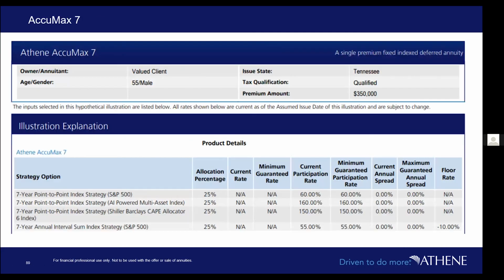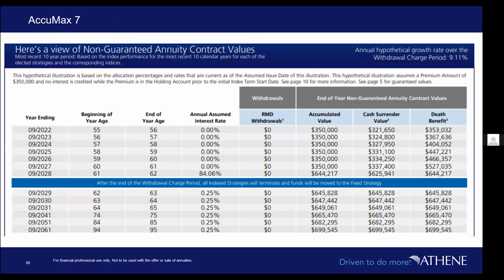So let's take a look here. $350,000 into the AccuMax 7. And as you can see, we're going to convert year over year, $50,000 a year over that 7-year period. And then at the end of that 7-year period, that's when our crediting is going to hit. The client's funds are going to jump from, in this scenario, $350,000 to $645,000. So this is a great way for your client to grow and accumulate wealth while also paying the least amount on taxes for that Roth conversion.